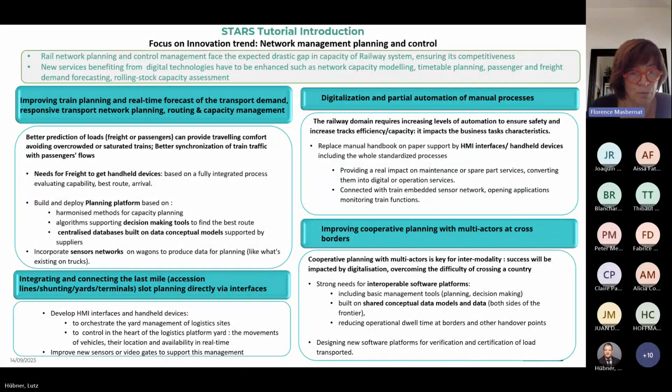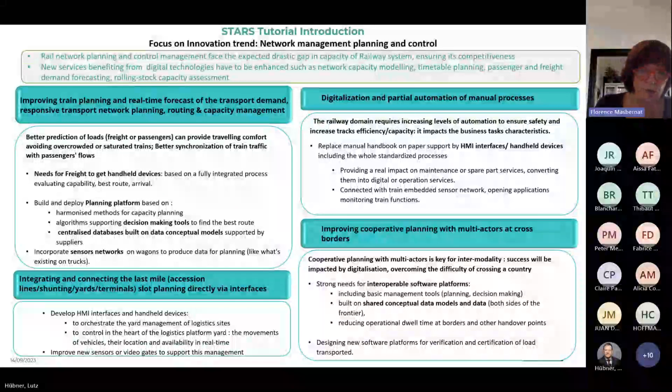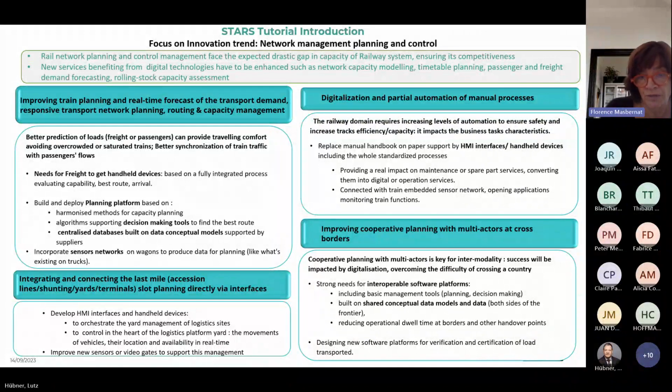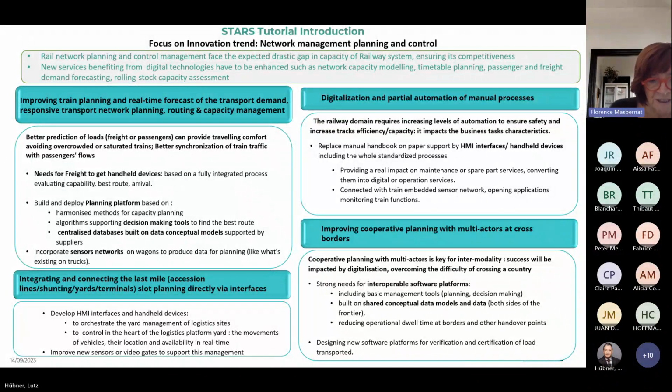And this also means that we will be relying on centralized databases built on data conceptual models to be fed by all the actors. And this also means, for instance, to incorporate sensor networks on wagons for producing this data. So then also we will have to deal with the last mile connection, for instance, for shunting yards and terminals, and be able to have relevant HMI interfaces and handheld devices to orchestrate this yard management and the logistics associated.